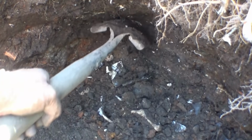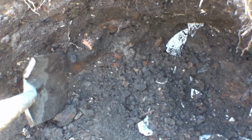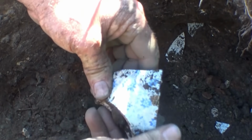Alright, well, there's a lot of broken stuff there, and I'm going to take my time and go through that a little bit slower in case of buttons or marbles or something. But let's see if there's anything else right in here where that lid was. Man, that's hard-packed stuff, though. That's it right there. I thought I saw a blue piece. Yeah, there's blue. Alright, a couple people are wanting the blue.